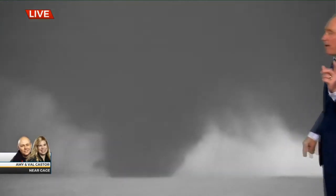Valcaster, you're back live again. It's now coming into northwestern Ellis County. We've got a debris bowl. We've got debris lofted in the air. We're seeing it on radar. Violent tornado, Val. Go ahead.